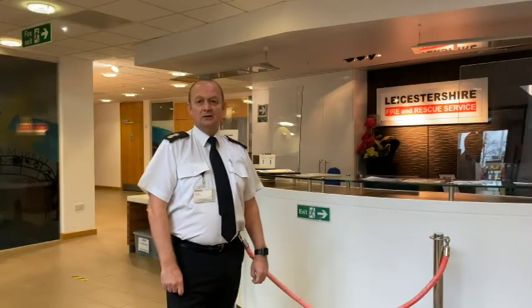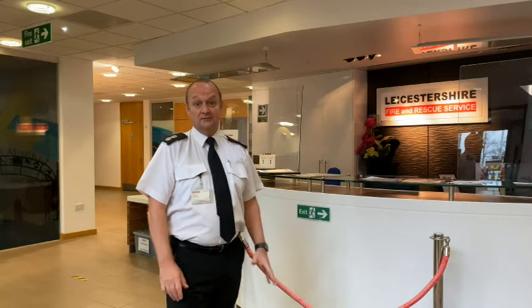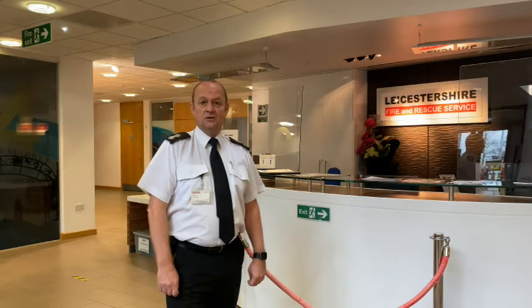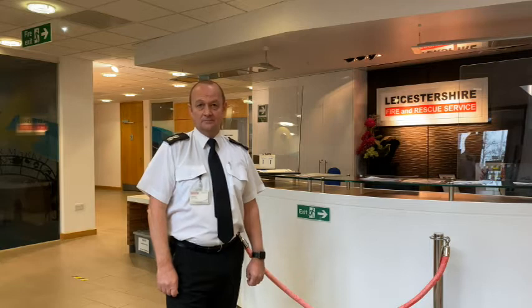So with the easing of lockdown and businesses reopening, Leicestershire Fire and Rescue Service would just like to take a few minutes of your time to remind the responsible persons of your responsibilities to ensure that your premises are still safe and that the fire safety arrangements are still current to ensure the safety of all occupants.